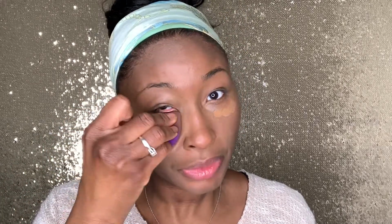Because usually concealers tend to be a shade or two lighter than your own skin tone. Or if you're looking just to give yourself a little bit more coverage, concealer will tend to be your own skin tone or as close to it as possible. But that doesn't mean that it takes the place of foundation.